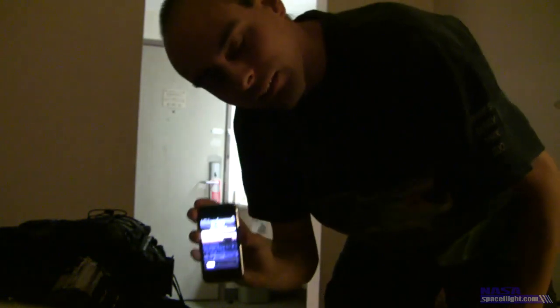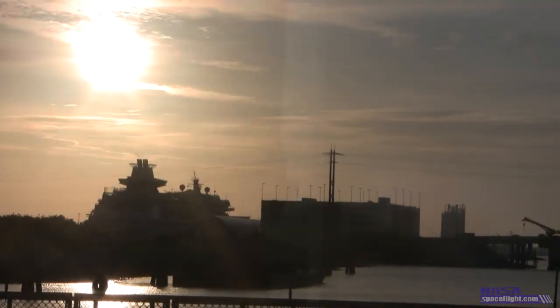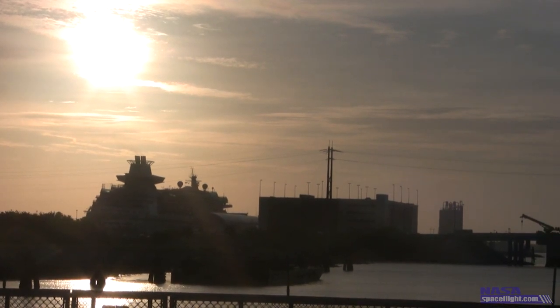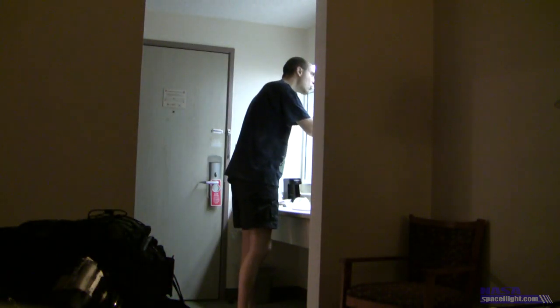Time is 5:50, like as in 0550. It is way too early to be awake. An early rise is often a necessity for team members as they prepare for a day of press work at Kennedy Space Center. With so many cameras around, it's usually in one's best interest to be presentable.